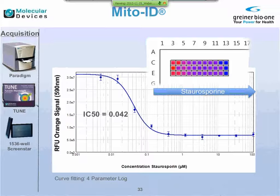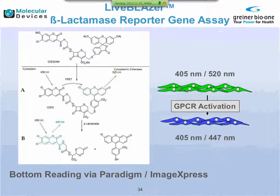That data was then populated into a graph section showing a 4P log curve. We are only viewing the data from the orange signal here, from the 590 nanometer channel, and we could nicely plot the IC50 here, which we had determined as 0.042 micromolar. And with this, I would like to go to the next assay. And Rainer will explain the assay.